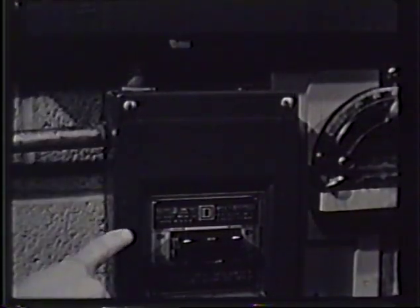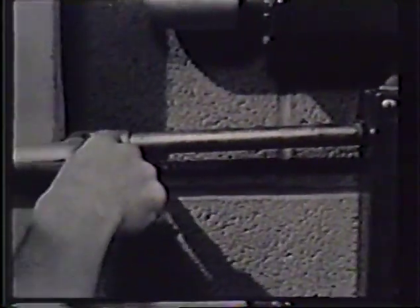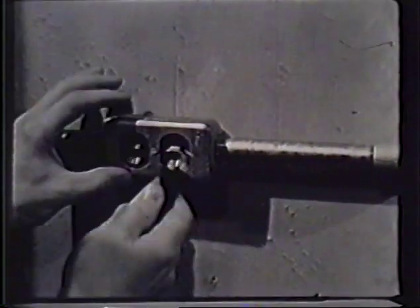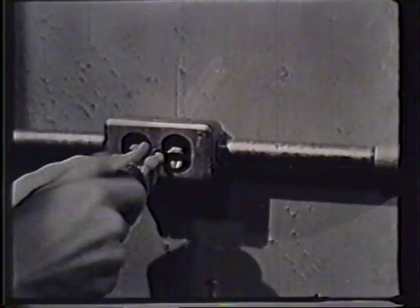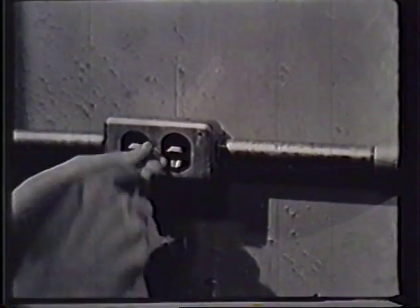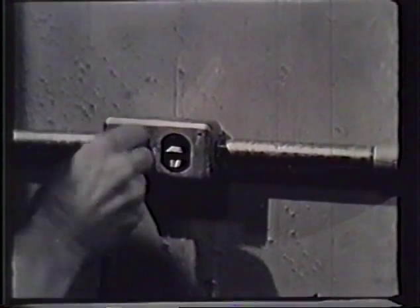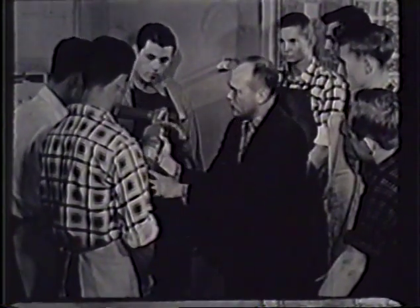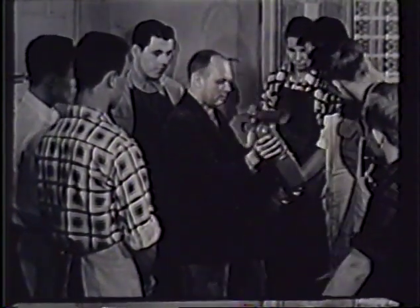Fires may also be caused by defective electrical wiring. All electrical connections and load limits should be checked carefully. Such precautions aid in preventing dangerous fires. Fire extinguishers should be handy and in plain view in case a fire should start. Everyone who works in the shop should be familiar with the location and operation of all fire extinguishers.